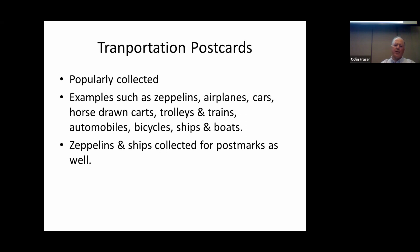A lot of people like collecting the transportation cards. Trains are very popular, planes, lighter than aircraft, automobiles, horse-drawn carts, et cetera, ships. And also with the Zeppelins and the ships, there's the philatelic interest, collecting the postmarks, as some of those can be quite valuable and can be found. Sometimes the seller might not know the postmark is a good postmark.